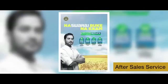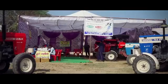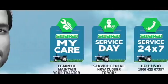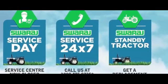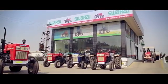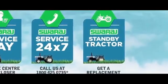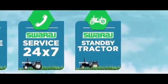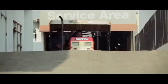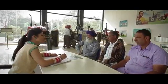My Care Instruction CDs provide you guidelines on how to self-maintain your tractor. Or you could come to service day programs organized at regular intervals around the farms near you. Call us at 24/7 call center. We will ensure your tractor is repaired within 24 hours. You can also visit a service station at any dealership. If none of this works, we will give you a standby tractor so that your work doesn't stop. We are always ready and eager to serve you.